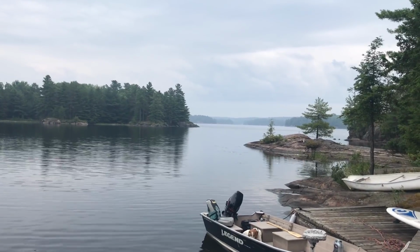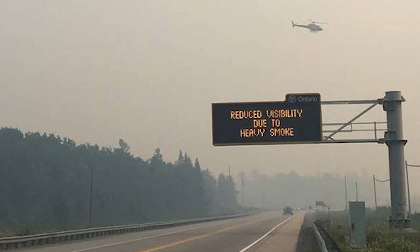But from time to time, the wind changes and we'll get a whole whiff of smoke on the lake and you can actually see it across and smell wood burning. Now there's a fire ban everywhere up here, and so we haven't smelled the wood smoke in a while. So when it does come through, it's pretty strong.